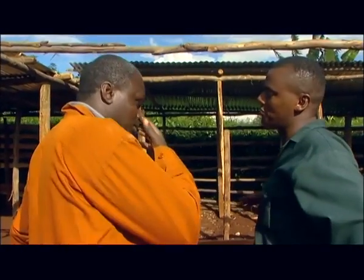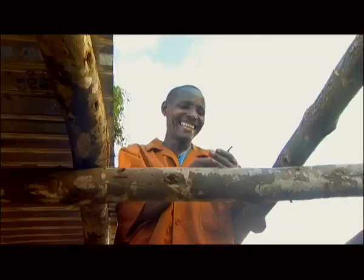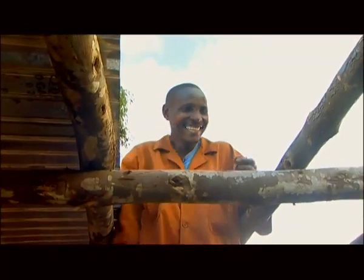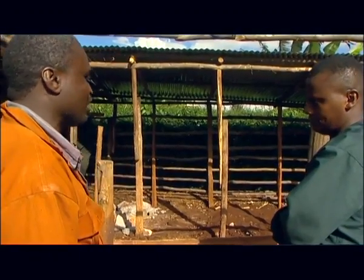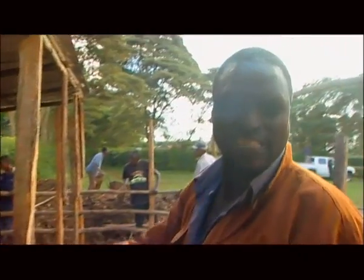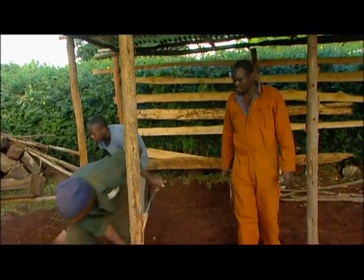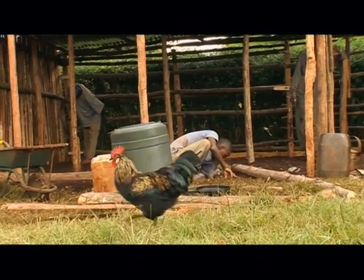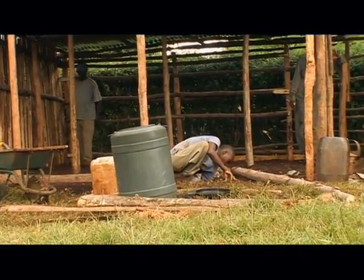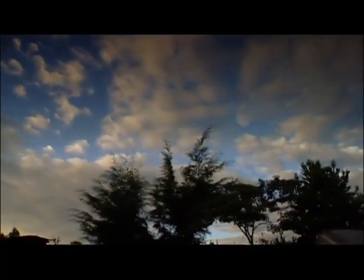So how soon do you think you'll be finished? I think in one or 2 more days. No, Mwangi, I want it done today. I think by tomorrow but one, we'll be finished. Yeah. Haraka, fanya haraka sana. Quickly. You know, joking aside, there's a genuine chance that cowshed will not be completed in time. But the light is fading, so for now, it's the end of another busy day.